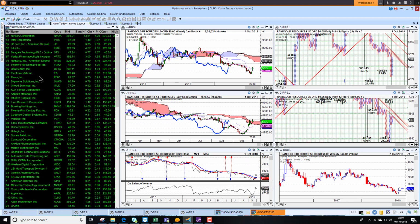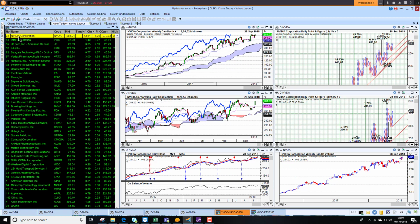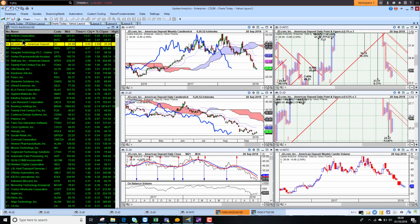Taking a look at the Nasdaq, we saw on Friday Nvidia was the strongest performer, has been an amazing performer over the last year, just steadily increasing all the time. Intel were looking pretty strong as well. JD, the Chinese stock, looking stronger on Friday, but still in very clear bear trends.